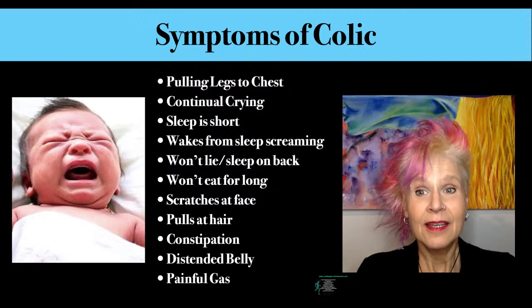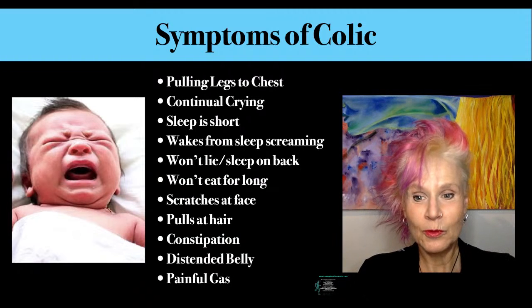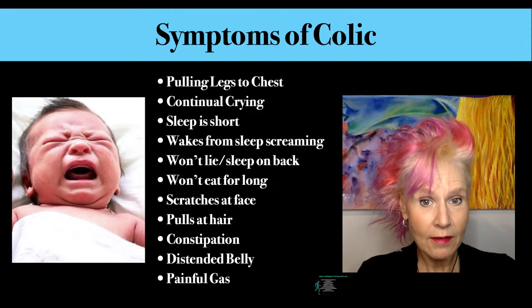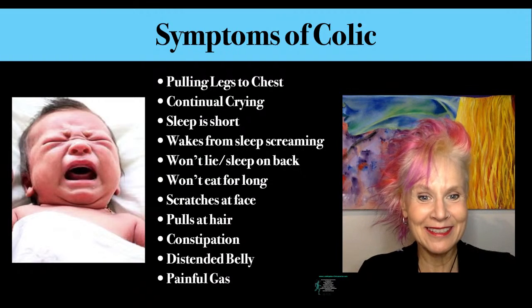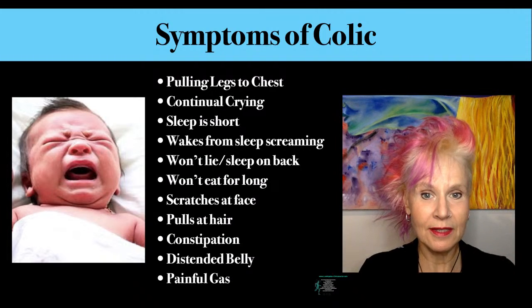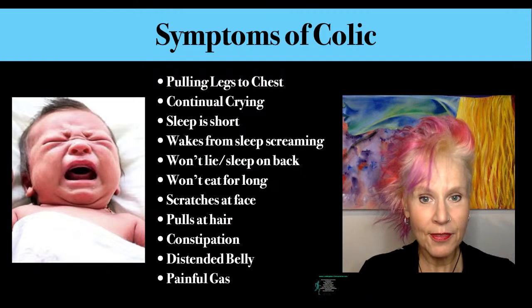Continual crying. As we said, there's that rule of threes, more than 3 hours per day. And in general with colic, it is usually in the evening, in what we term the witching hour as parents. It's continual. You cannot calm the baby. You cannot distract the baby. There's nothing that stops them from crying when they have colic.